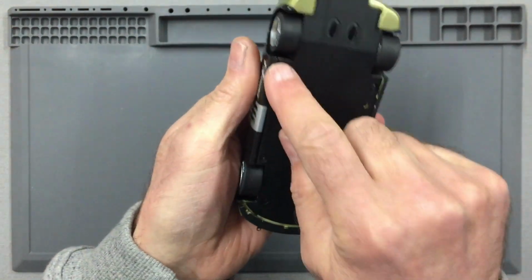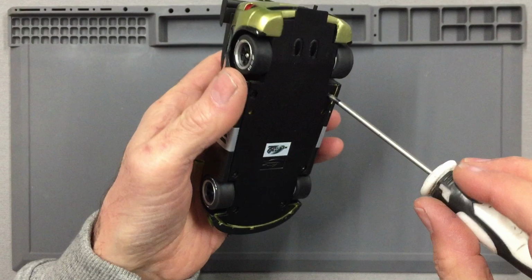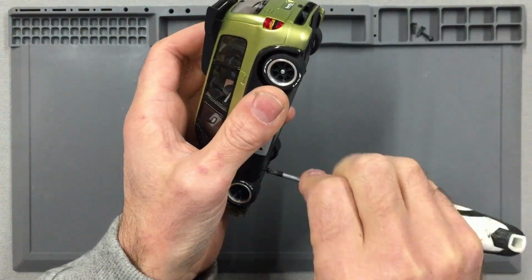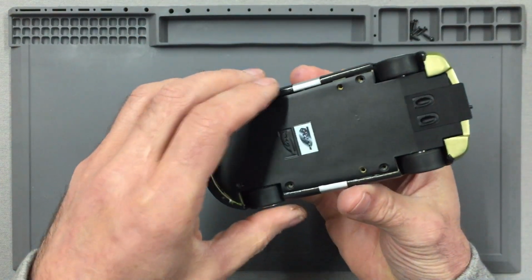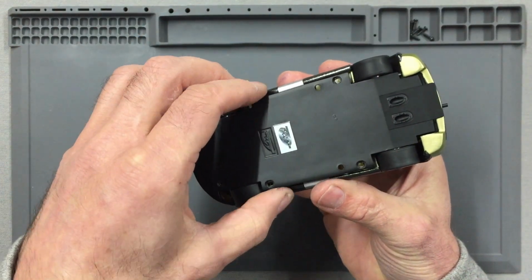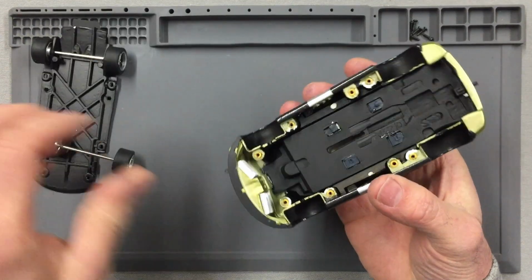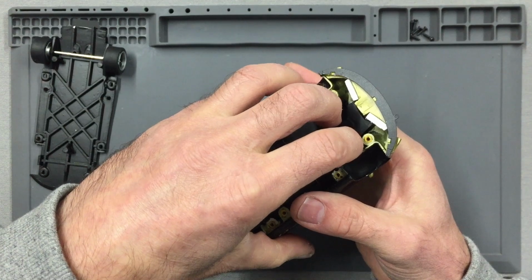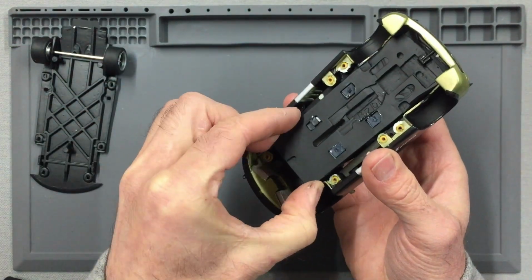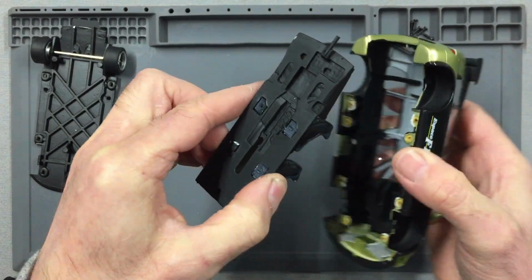Right, there's 6 screws on this car to remove to get the body off. So let's get those off now. So there we are. There's the 6 screws removed. And we gently prise away the chassis. And then we have the interior. So if I lift the interior out very, very carefully. There we are. Right, out he comes.